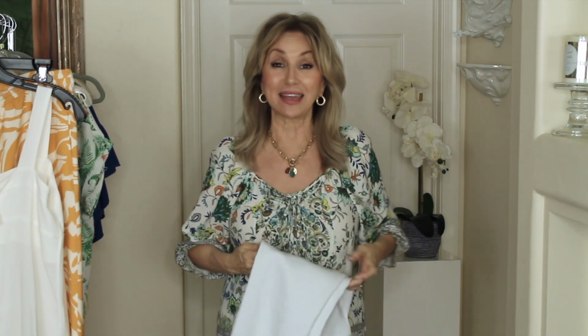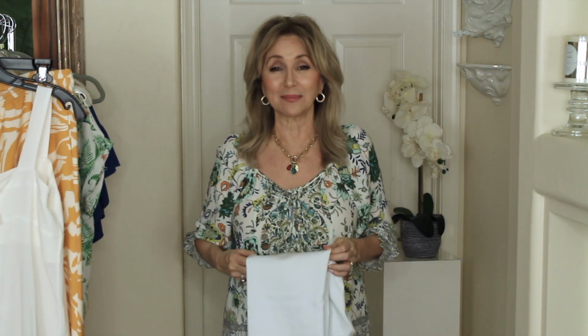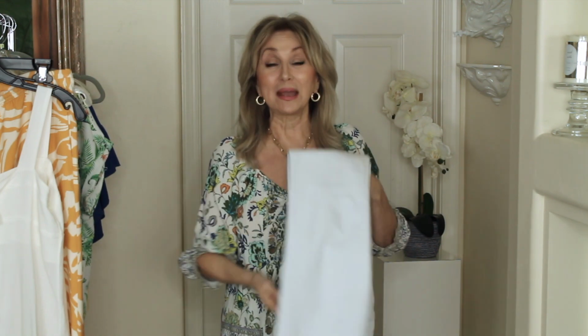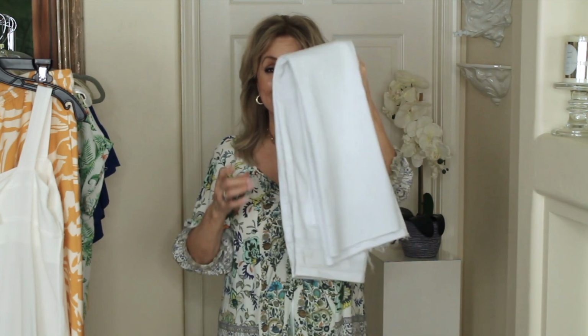Very cute. I remember they had them in black and other colors, and I think I'm going to get them in black because I love just cutting them and distressing them because they're pretty long. So if you do want a long flared jean look, but you don't want the zipper, these are the ones.